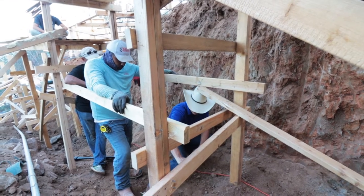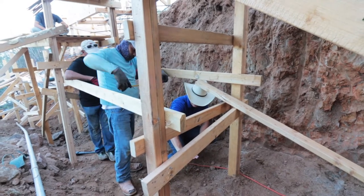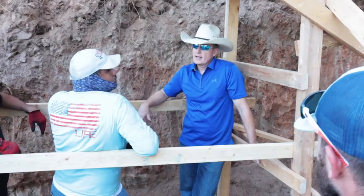So this gunite here, when it's all said and done, it's going to be a dual cage, and it's going to be probably 20 inches. Measure that real quick. 21 inches. Nice.